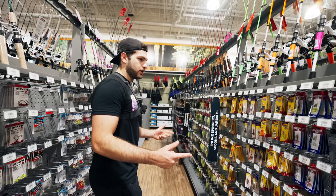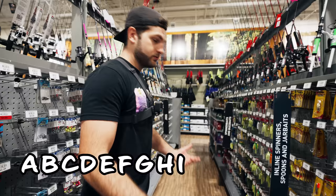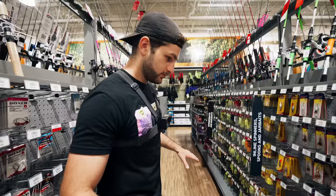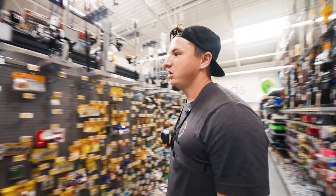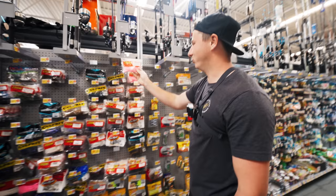I want an inline spinner. Truth be told, we looked everywhere for something that starts with I. Couldn't find it, so we're gonna get a technicality here and run with the inline spinner. Yep, that works. To make it crazy, and this would be the last lure I was fishing with, we're gonna go with the pink Zoom bubblegum super fluke. And we've completed the challenge.